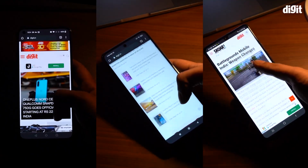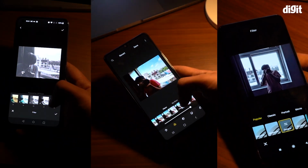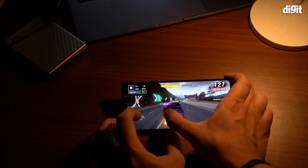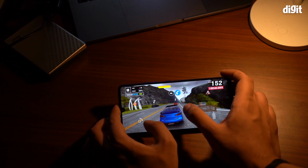When it comes to basic real-world tasks such as browsing on Chrome, multitasking between apps, editing photos and videos, there is very little difference in performance between the three phones. It's not until you run heavy workloads or graphic-intensive games that you will notice a drastic change in overall performance, which is what separates the three phones. Now let's answer the 30,000 rupee question for you.